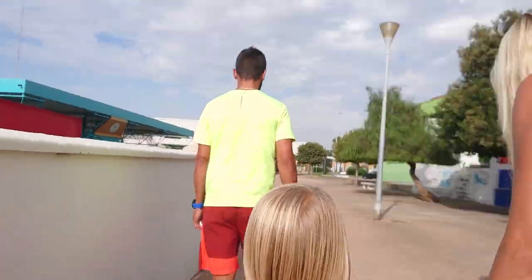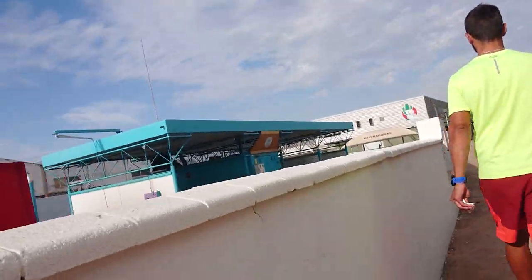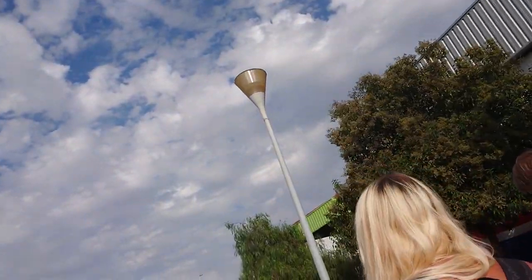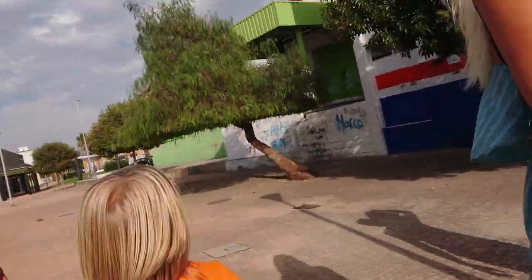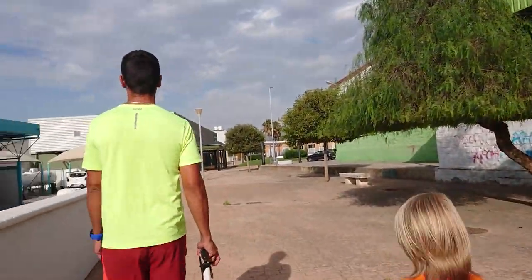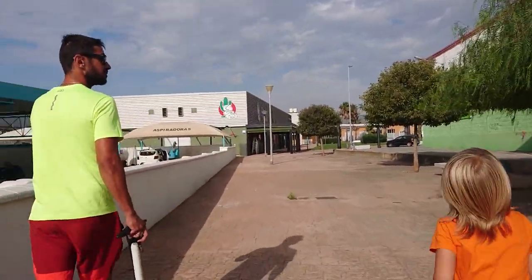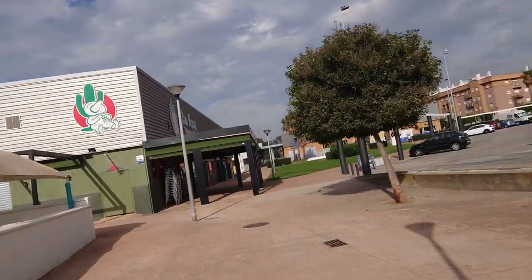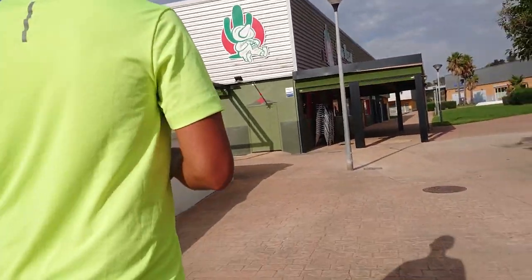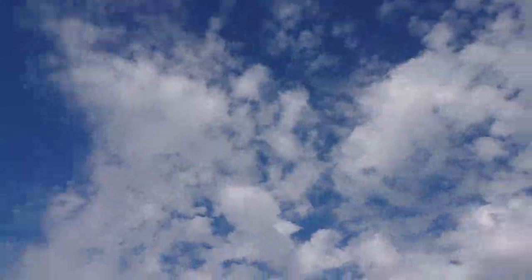Are you sure? Okay. You've got two handles, you get one each. Right. You're back. Yeah, but this fella is so nice, he's done everything for us. Oh my god, guys, it's raining, I think. Is it raining? It's windy, isn't it? Oh, wow. Rain, actual rain in Spain.